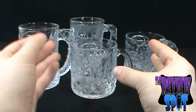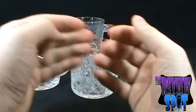On a side note, McDonald's released the Hero Sandwich. That's all I'm going to say.